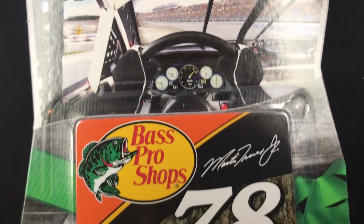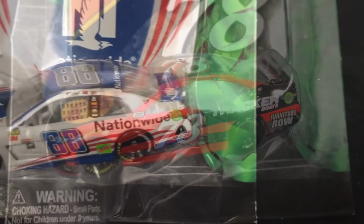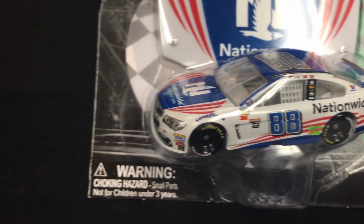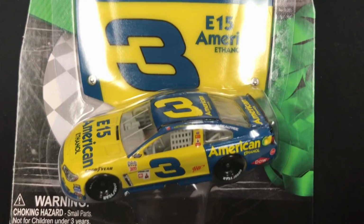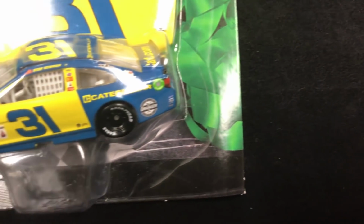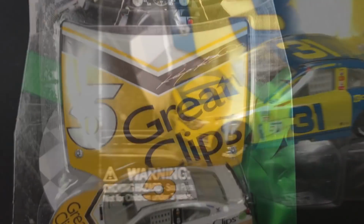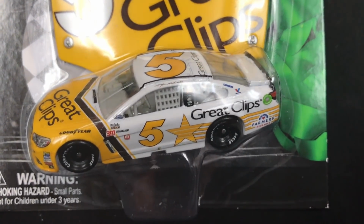Next up, Martin Truex Jr. number 78 Bass Pro Shops Tracker Boats Toyota Camry. Next up, Dale Jr.'s number 88 Nationwide Patriotic. Then we have Austin Dillon's number 3 American Ethanol Darlington Throwback to Dale Earnhardt Sr. Next, we have Ryan Newman's number 31 Caterpillar Darlington Throwback, also a throwback to Dale Earnhardt Sr. Next, we have Kasey Kahne's number 5 Great Clips Darlington Throwback.